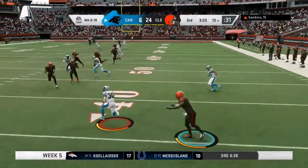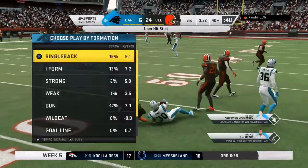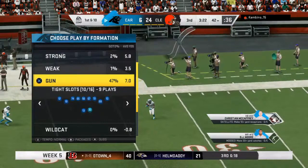And taken right on the 30. 12 yards on the return that time. And the Panthers will take over now, 1st and 10.